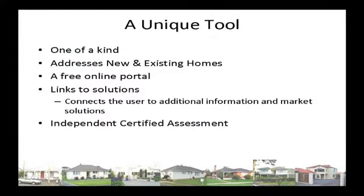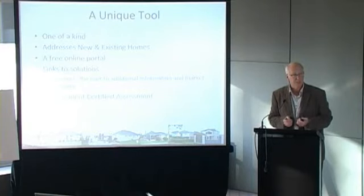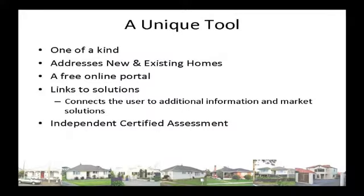The tool is unique. It is one of a kind internationally. We would be the first to embark on a tool that deals with both new and existing homes in the same tool. We would also be the first to provide an online portal that enables any of us to assess your own home, a home that you're looking at buying or a home that you're looking at renting, and at the same time as that online assessment that's free of charge, there will be, as with any Green Star product, an independent third-party assessment.